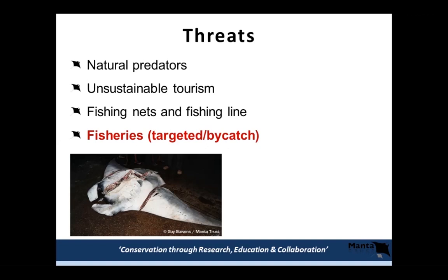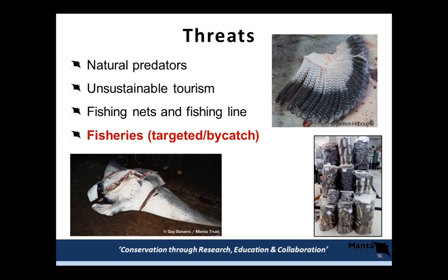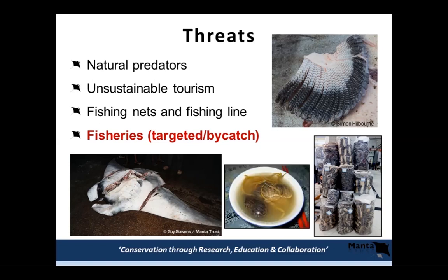The main driver of this is for the manta or Mobula gill plates. Okay, so this is the filament inside the 5 pairs of gill slits that the mantas use to feed. These are used in Southeast Asian traditional medicines, although it's not really traditional. It's a very new phenomenon that's only come up in the last couple of years and is being marketed heavily. It's eaten as a tonic or as a soup, and it's supposed to have magical healing abilities.